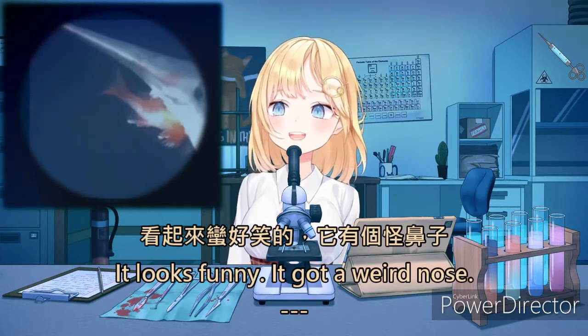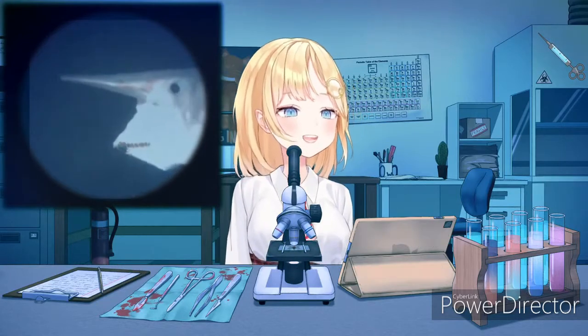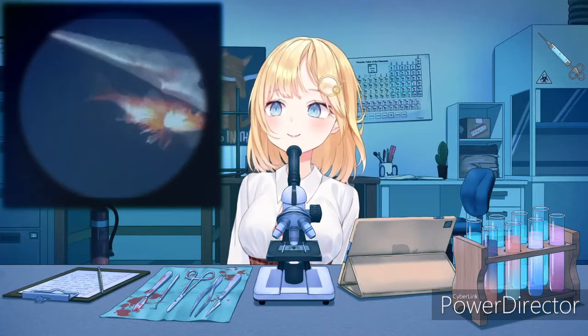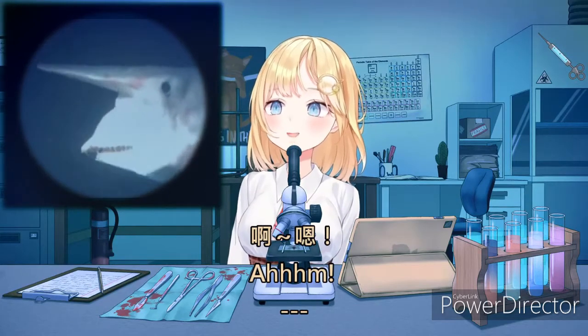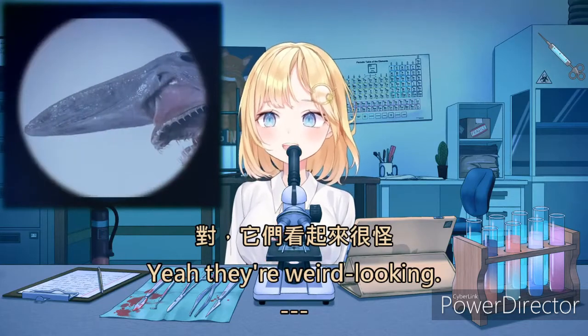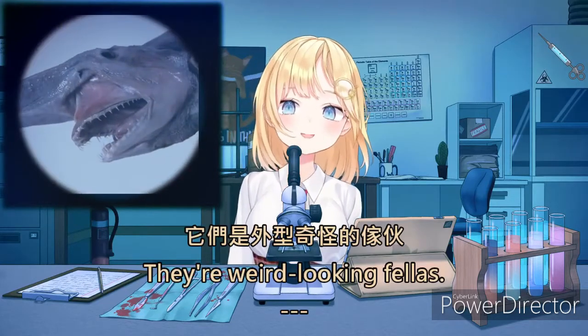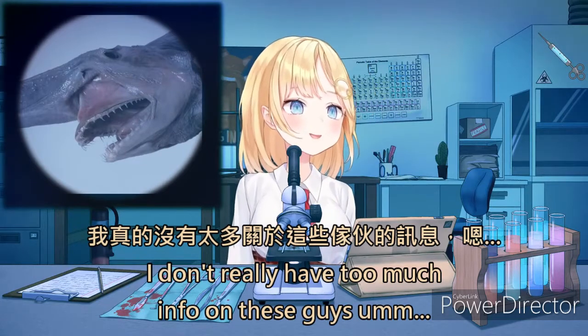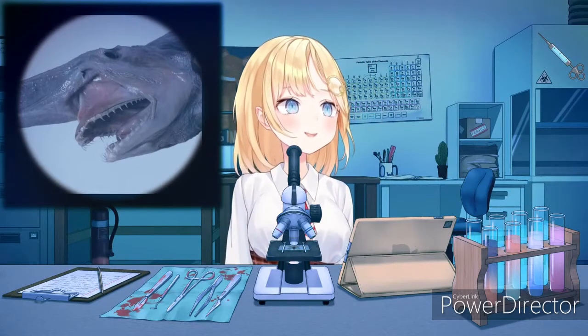It looks funny. It's got a weird nose. Crunch. Ow. Yeah, they're weird looking. They're weird looking fellas. I don't really have too much info on these guys. Yeah. Shall we move on?